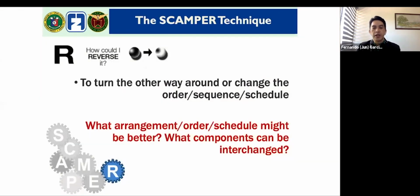And of course, the last technique is the R, meaning to reverse, to turn the other way around or change the order or sequence or schedule. So what arrangement? Schedule might be better. What components can be interchanged?